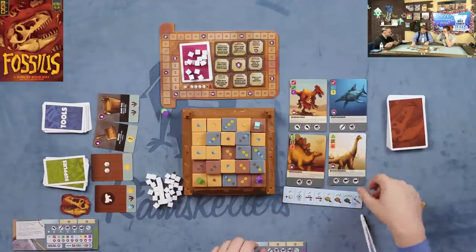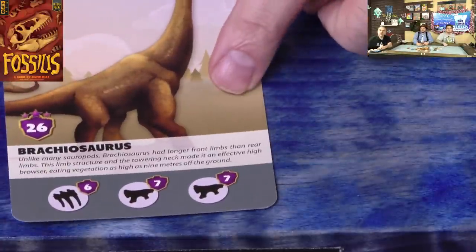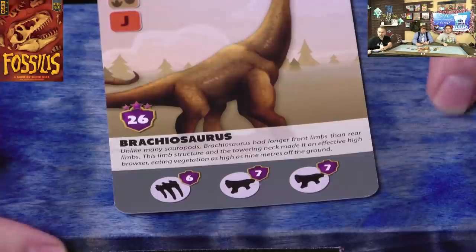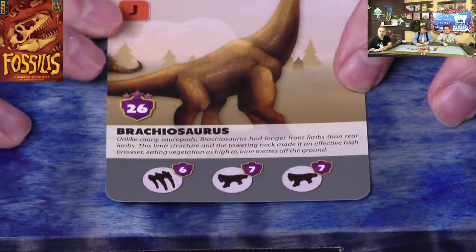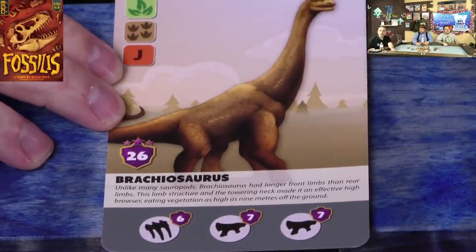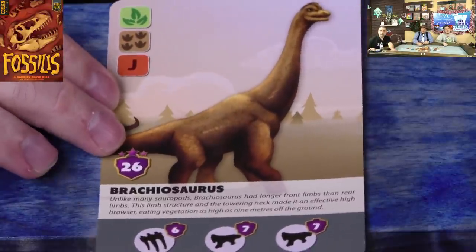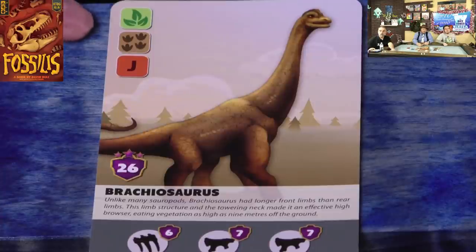Now, let's show a dinosaur in the close-up camera. So here we have Brachiosaurus. You'll notice that it needs three bones: two pelvic bones and one ribs. At the end of the game, each ribs you have is 3 points, but if I put a rib on the Brachiosaurus, it's worth six. If I put those other bones, they're worth seven. If I get all three, instead of being worth 20 points, the Brachiosaurus is worth 26 points. Dinosaurs also have traits. You'll notice that this is an herbivore.